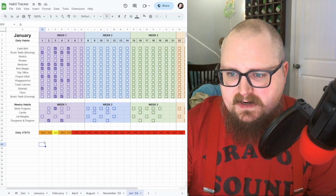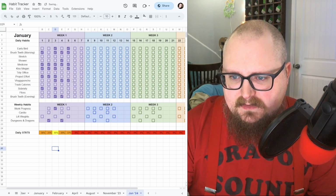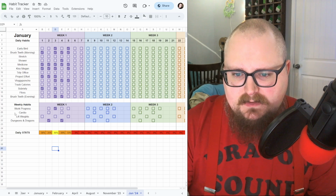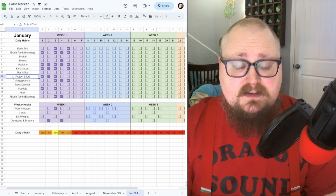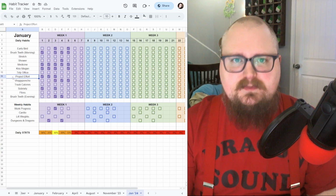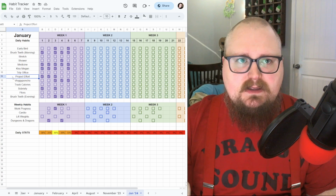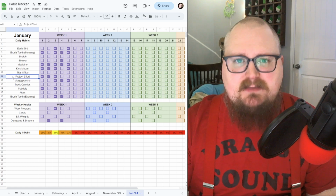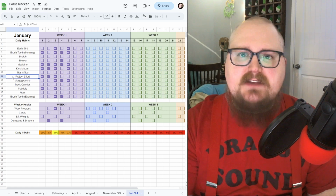Let's jump into the habit tracker here. I need to go in and add a check mark for Kiss Megan. I did that already today. And I want to elaborate on what some of these refer to. So project effort just means that I work on something for myself, something that I want to do or make. It can be a let's play, it can be woodworking, it can be a 3D print that I've been working on, just a jigsaw puzzle. Anything that I'm doing that's fulfilling to me, that's sort of like a little project of some kind.